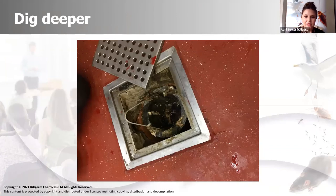Then another one, this is the fat trap in the drain. Again, it's a food factory. Quite clean from the surface, not too bad. And then we open this up, and this is why you've got elevated drain fly counts. Partly this is why a blocked drain needs a desperate clean out, and that would help a lot of your issues.